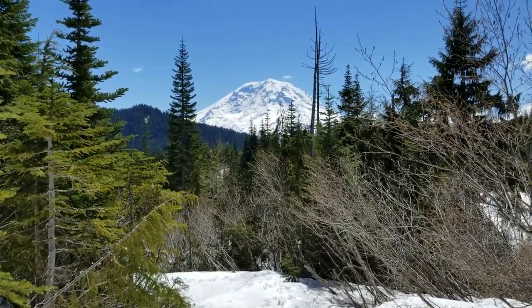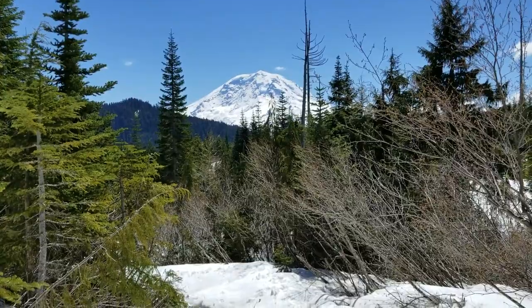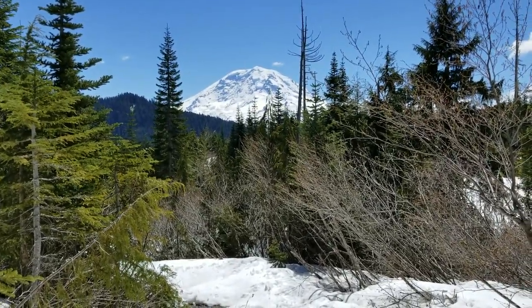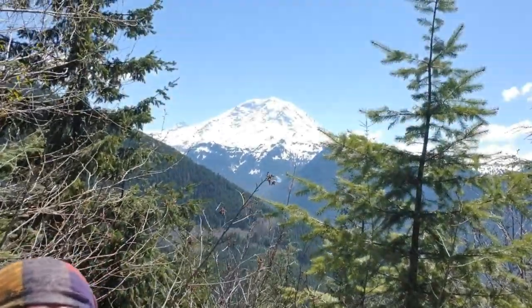All right, we took a little break for lunch and stuff, and we're making our way back down, and hopefully we're gonna have some time to try and find the old Clipper copper mine before we head home. Now, it's gonna be a quick trip back, only a couple more miles to go. See if I can get that to show up. There we go.